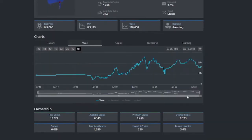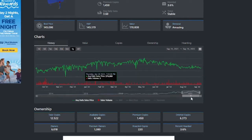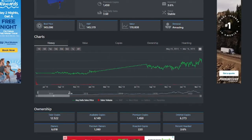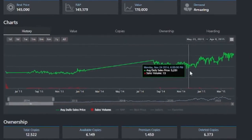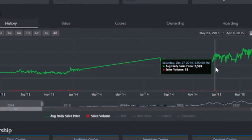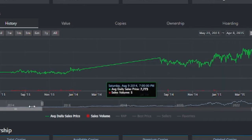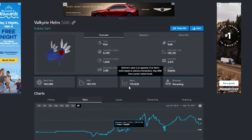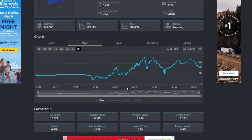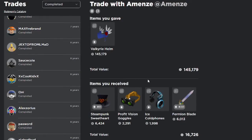But I think 2014 was when this trade was completed, so if we go all the way over here, if we go to 2014 when it released, wow, Valk was actually really cheap. Yeah, Valk was worth about 7,000 to 8,000. That was incredibly cheap, and now it's worth almost 200k. It's sitting at 170 right now. It's getting low balls again, but it's just crazy to see how terrible of a trade this is. I mean, I have no idea, but yeah, let's go to the next trade.